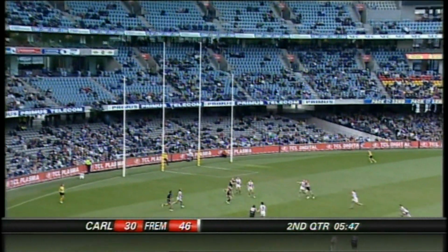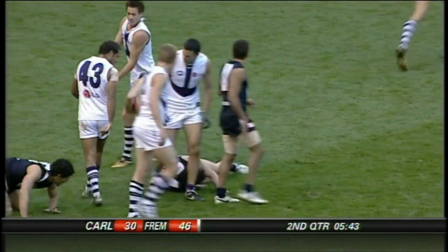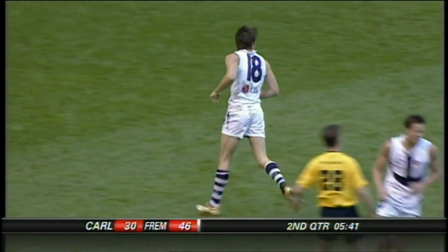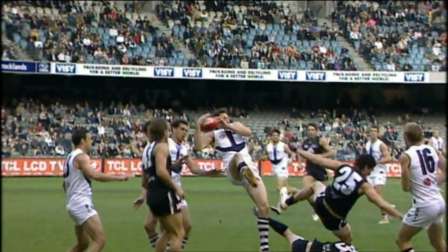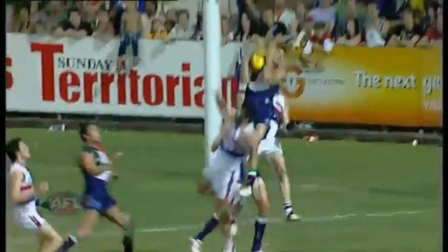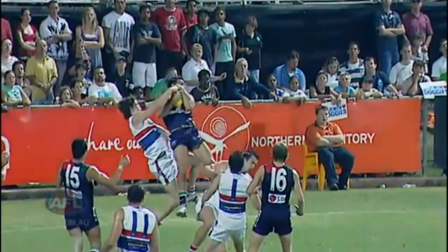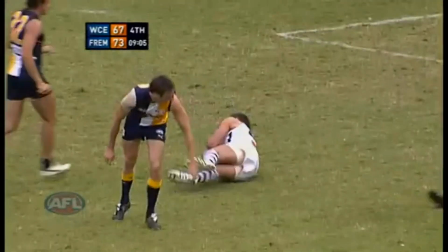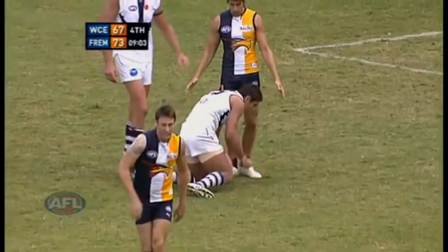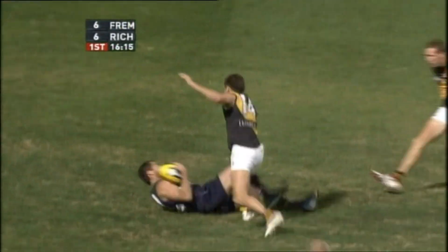Towards the hot spot. McFarlane's going to fly! Oh. He is the king of the speckies. What a launch there. Great to see a defender do that. Tarrant will get a run out. And he came up with it. Good grab. Crowley running through centre half forward. Pavlich flies! The skipper! Back into the corridor and pumps it long.